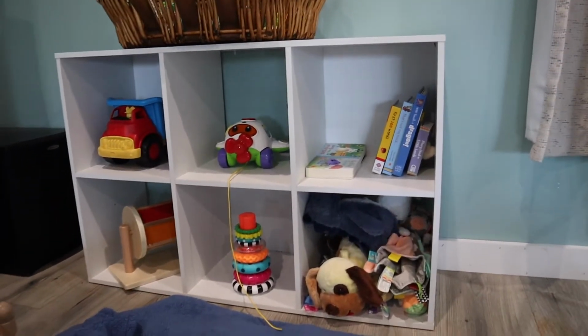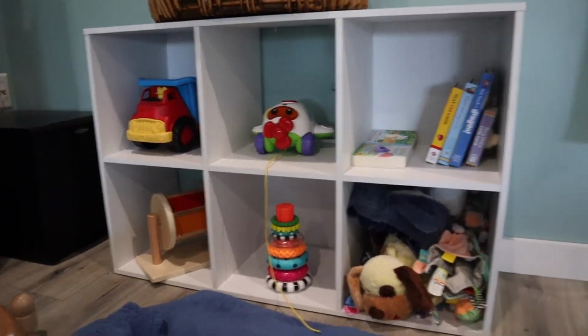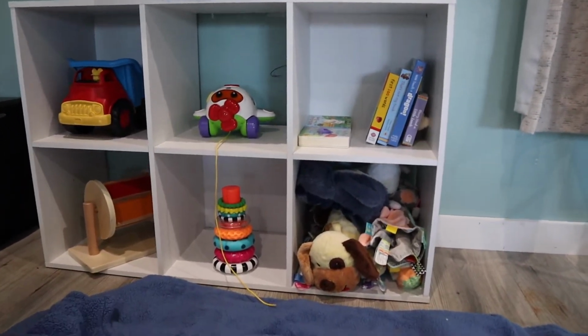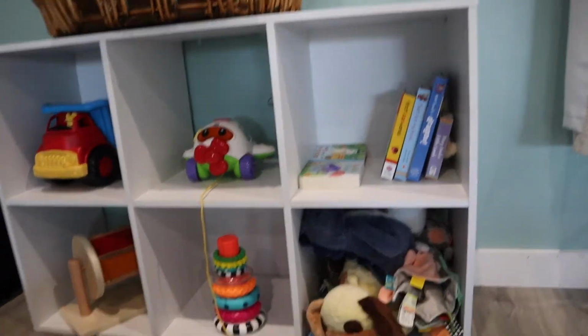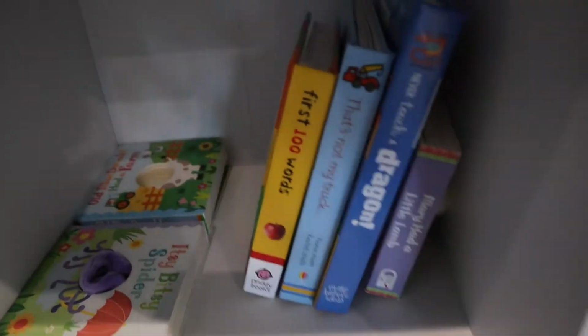Okay, so just for starters, this is his little toy cubicle area that I set up for him a couple months ago when he started getting a little bit more mobile. He was scooting around, so it's really cool to see him come up to this, pick what toy he wants, and start playing with it. All right, we're not going to go in any particular order. I'm just going to start right here.